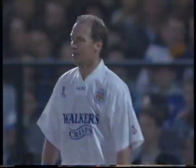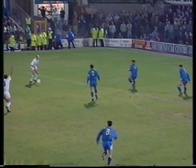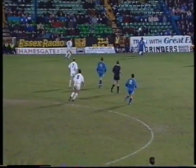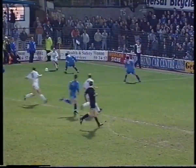Well, it just seems we're destined not to have a goal today. But let's hope. 23 minutes left. Midway through the second half. Well, it's Agnew who has shown a little bit of class in this game. Good through ball, but Speedy, yet again, an offside position. Thompson, and Speedy's onside this time for once.